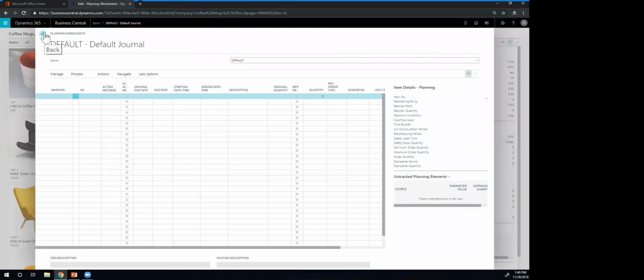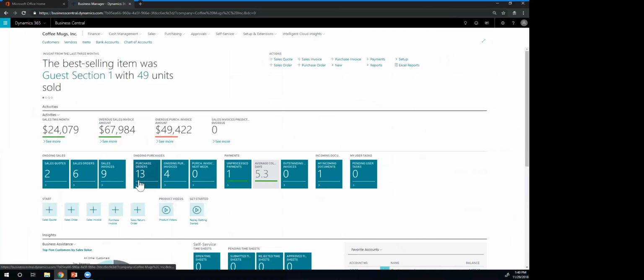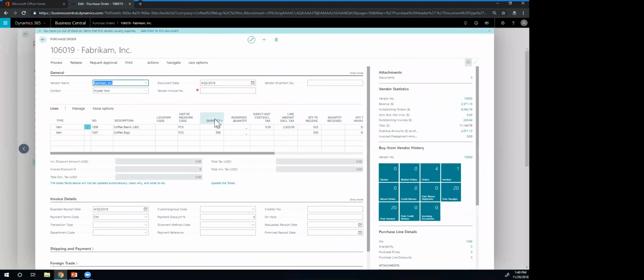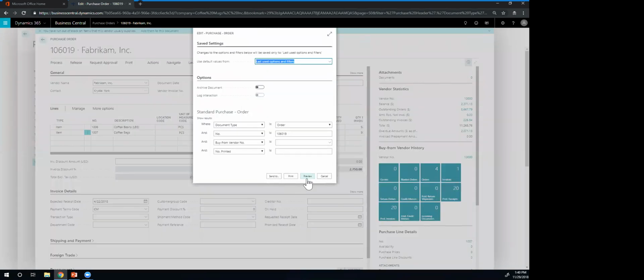So right now, if I go back here into the main screen and go into purchase orders, I can see that we have a purchase order for Fabricum, which is the vendor that I picked. And I click on that. And I have the items. Let me just make sure, like so. So I've already issued a purchase order. Then I can just go ahead and hit print and print this and send it out to the vendor.